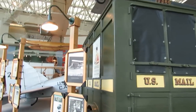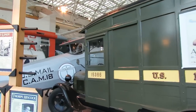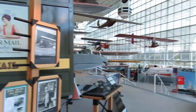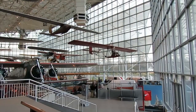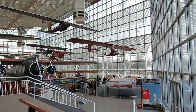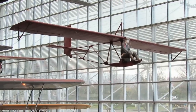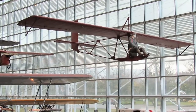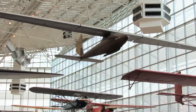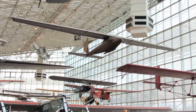U.S. mail truck. And over there is a Cessna CG-2 glider. And that's the McAllister Yakima Clipper.